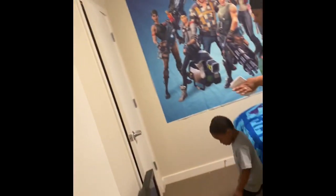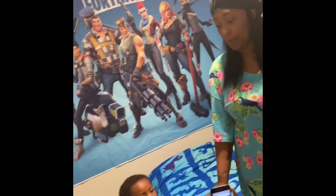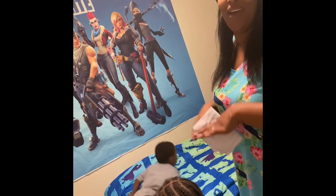Next room, the boys' room. The Fortnite room. We started putting up their stuff. We got more decals. We got a shelf to build in here. But for the most part, this is the boys' room. It's gonna be sweet and simple, because if y'all know, the boy kids tear shit up. Excuse my French. That's what they do. So we can't just do anything but sweet and simple. But on to the last room of the house, and that's our room.